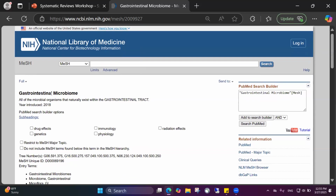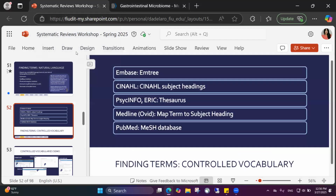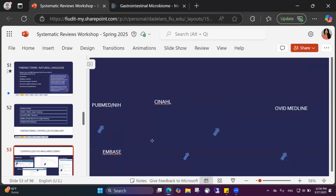And once you're ready, you can just add this term to the search by adding it to the search builder. So you can see here on my screen how it is already added. And if I search PubMed, it will actually search the MeSH field. And the way the database knows is by the syntax. So if you see the double quotation marks and the bracket for MeSH, this is letting you know that that's the specific syntax for this search to work within this field in this database, and not necessarily other databases. But we're going to talk about that a little bit more later. So that's how you can see that here.